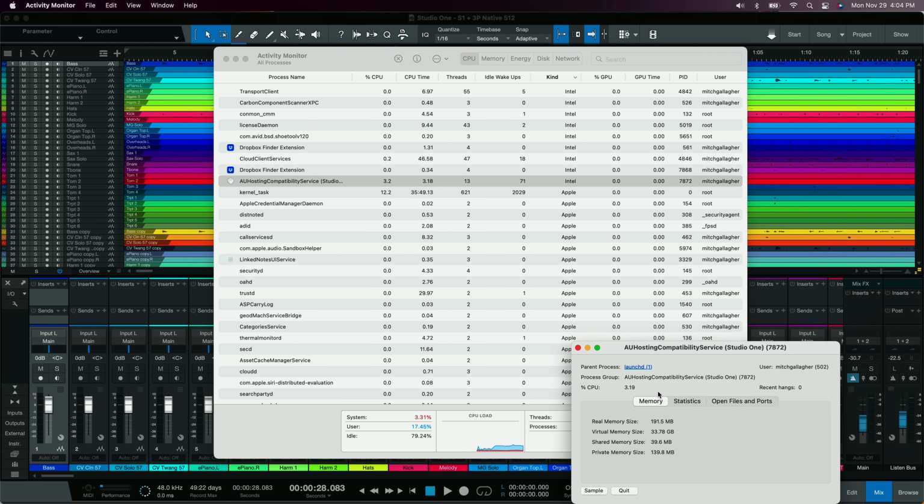So this service or aspect of Rosetta is allowing you to run that non-native plugin inside of the native Studio One DAW. But you can also see that it's using a fair amount of CPU processing, 3.19% right there for just that one plugin. It's also using up some memory and so on. Now, how much power a given plugin is using when we're running that AU hosting service depends, of course. Plugins use different amounts of CPU power and so on, and there are a lot of variables.